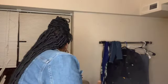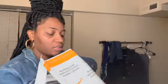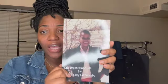Then I got two packages right here. The first package is just a book that a man at the grocery store asked me to order. He wrote it and it's about his sister who passed away. So I did purchase the book. It's called One Urgent Hope Left by Arthur Larry Earl Toombs. I think that's right. I'm going to put the link down if you want to check this book out. I haven't started reading it yet, but it was some guy that I know, the security guard at Save a Lot. And I wanted to support it. I'm like, why not?